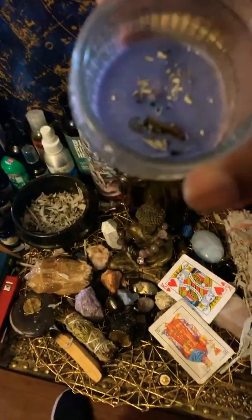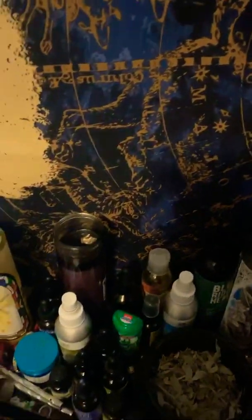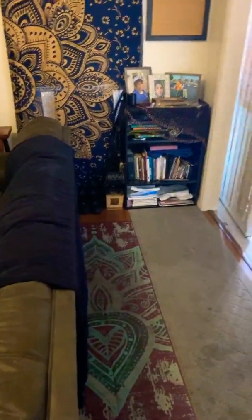But I have these old candle glasses, I'm a hoarder. I hoard candle glasses, but I'll put resins in these, like holy basil, sage. I also have Palo Santo and rosemary. So those are really good to have. And I'll just set them in places where I can't really see them, but they'll smell good.